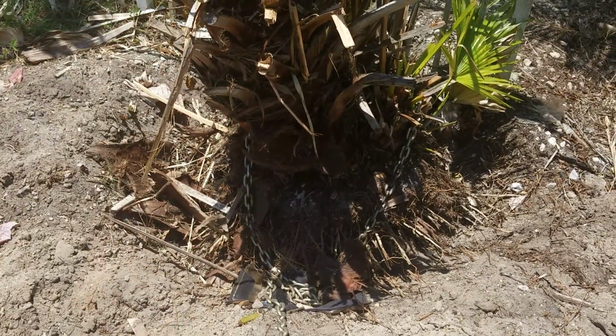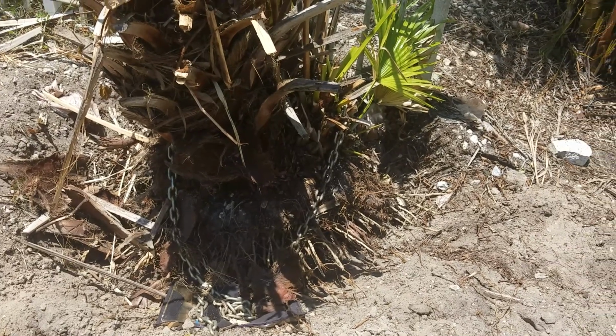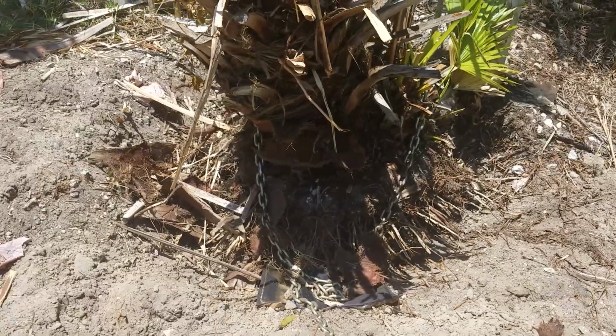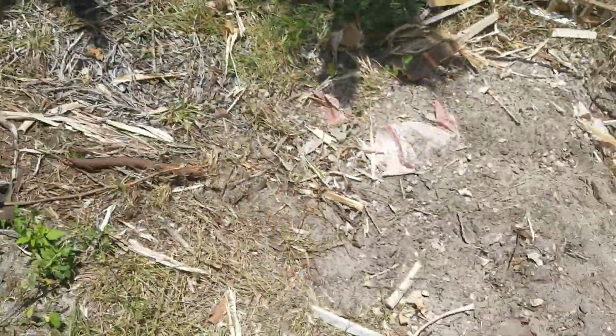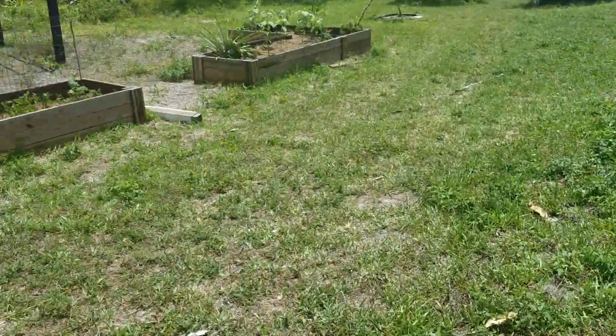These are cabbage palms. We're just trying to get them out of here. Or I'm sorry, fan palms. Yeah, fan palms. Just trying to get them out of here. They're just a pain. There's a Brazilian pepper tree right there on the back of it, so it's kind of annoying. And we're moving on. Trying to keep this video as quick as possible.